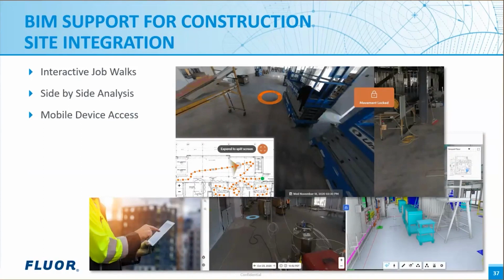And as you can see in the photograph, you can also see comparisons between your model job walk and what is in the BIM model at certain points in time. And as documented on the layout drawings, you can see those points and be able to track them over time. Now we'll take a quick look back on what we've talked about today.